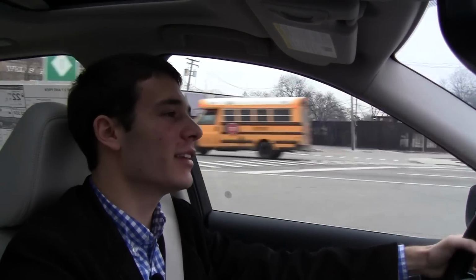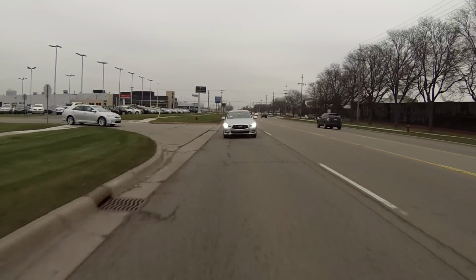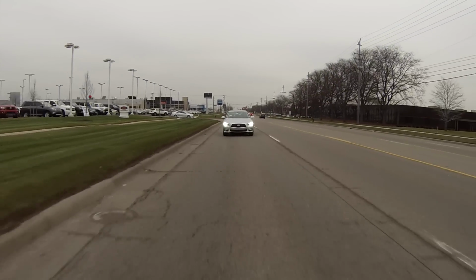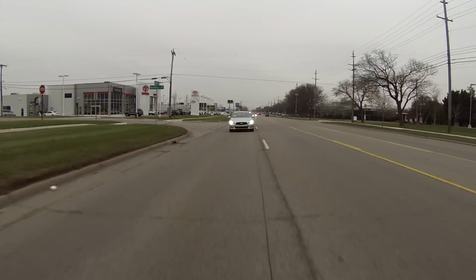Well, the Infiniti Q50 is truly as exciting to drive as I was expecting it to be. The engine is extraordinarily responsive. Powering the vehicle is a 3.7 liter 6-cylinder engine producing about 328 horsepower and around the 270s in the torque. And we also have the extremely responsive 7-speed automatic transmission.